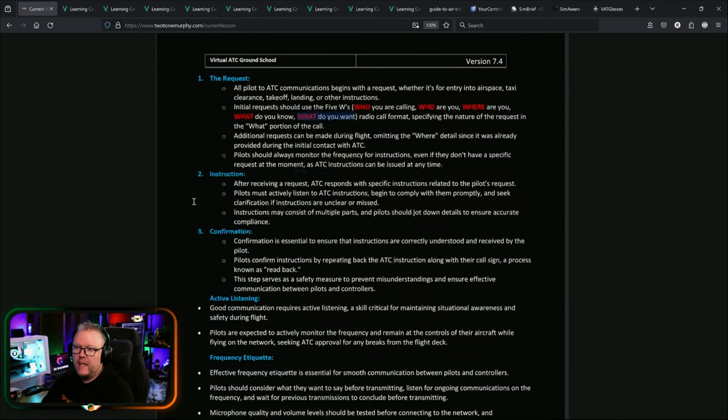Right? The instruction. After receiving a request, ATC responds with specific instructions related to the pilot's request. Pilots must actively listen to ATC instructions, begin to comply with them promptly, and seek clarification if instructions are unclear or they're missed. Instructions may consist of multiple parts, and pilots should jot down details to ensure accurate compliance.